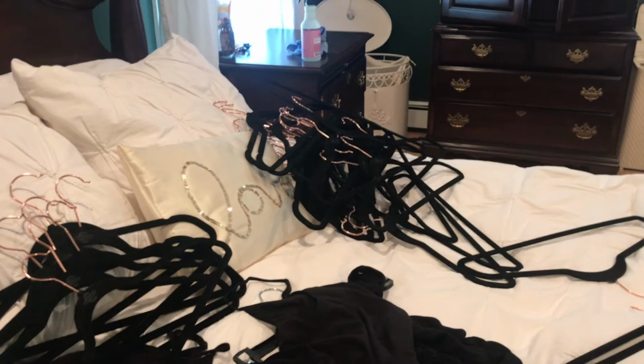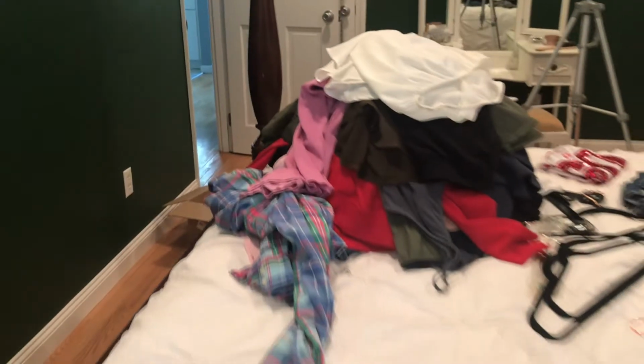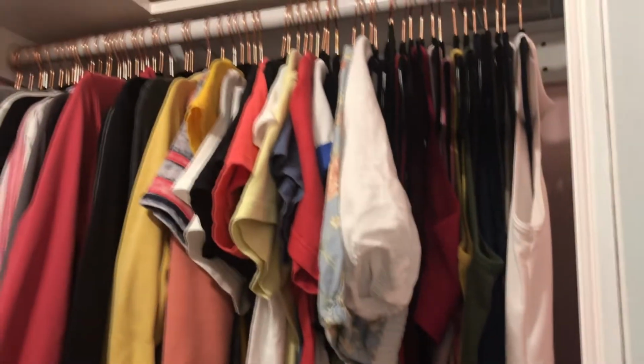So friends, phase 2 of my closet clean out is all done. I've got lots of stuff to donate or let some people I know who are my size and kind of my style go through. So I have lots of clothes to get rid of. And it looks quite a bit better in here, honestly. Oh, there's a thread on that button. And I've got myself organized just a little bit better.